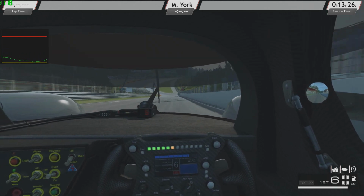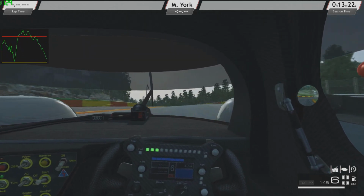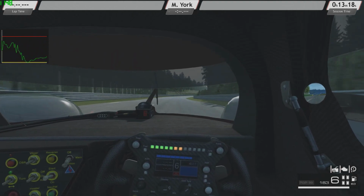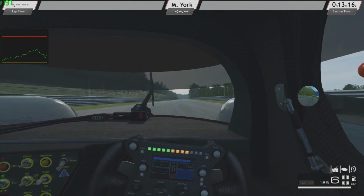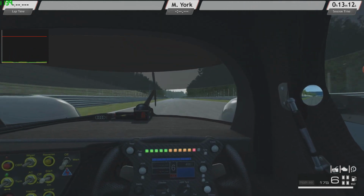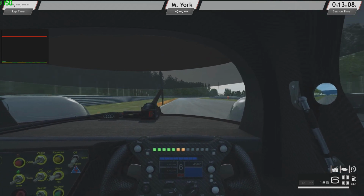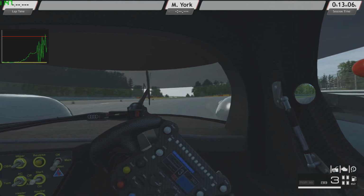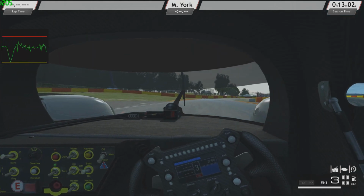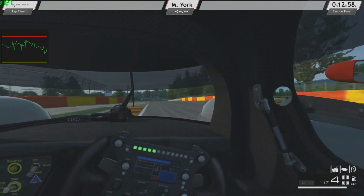As we come into Eau Rouge, lift through that a little bit, and I can tell I could probably take that corner pretty much flat out all the way through. I imagine this car does have a lot of downforce. Top line speed is okay. Breaking at the 100-meter board, just about managing it. I think we've got a little bit of cold brakes at the moment.